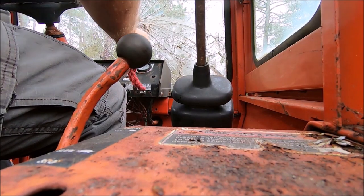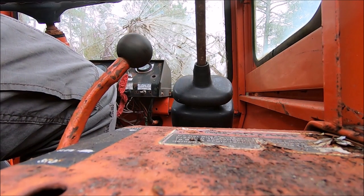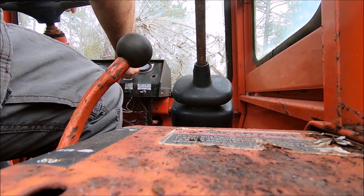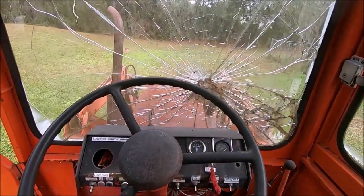Girl hasn't been started in a while, but let's see if she fires up right away. Don't need the fan. 60 degrees out. Oh yeah, fires right up.